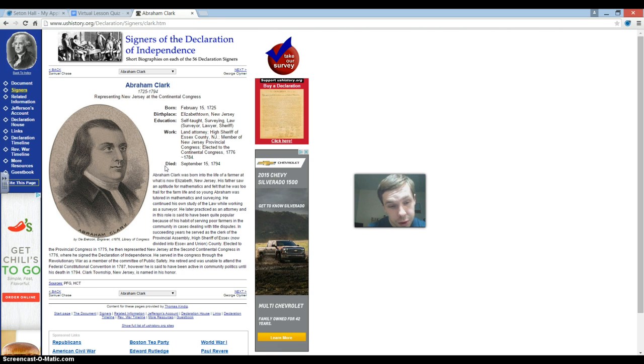So it's kind of shocking. His occupation was predominantly a lawyer. Sheriffs at that time were considered lawyers, whereas nowadays we largely consider them policemen. But Abraham Clark, one of our signers, and a northern New Jersey man to the T, was one of the signers. Clark Street, which our school is not all that far from, is named after him.